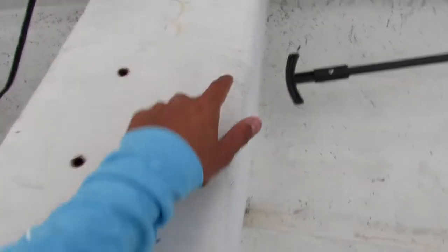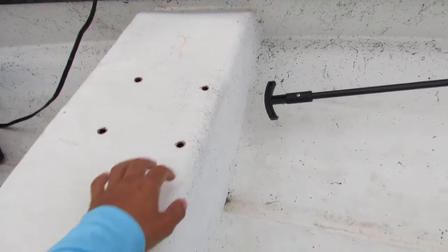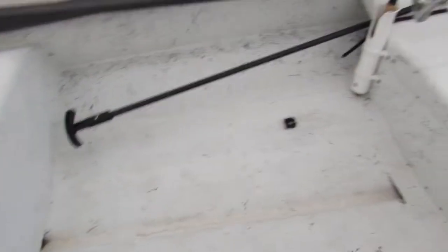It came with these holes here. He said he used to have a little cover or something. He took it off, but whatever. I'll just fill these in, or eventually I want to get some C-deck and put C-deck on the boat. So I don't really care about those holes. Either way, it's filled with foam, so whatever. And then here's the little middle section.